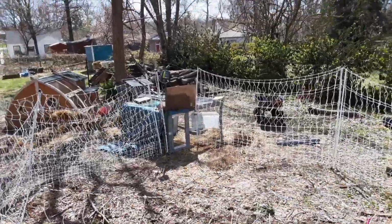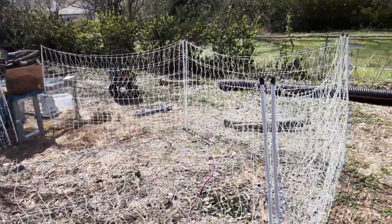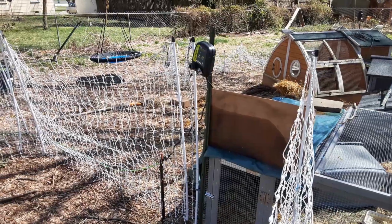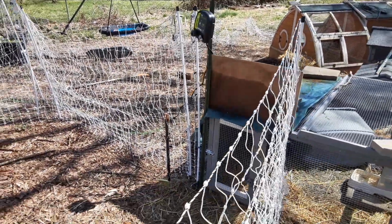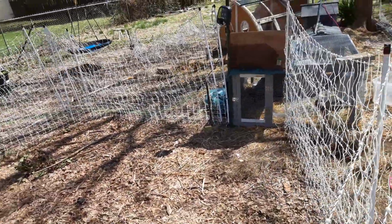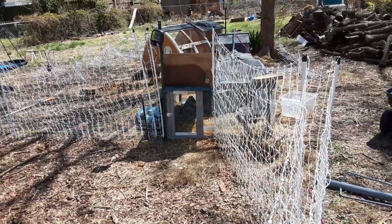So this is what I'm working with today. Pro tip to you that are using Premier One fences, you can double them up because 100 feet is a lot. Over here is my secondary charger box. I had been running them both off of the same charger box, but the problem with that was Quinn could see the girlies through the fence because they were so close, and that really bothered him.